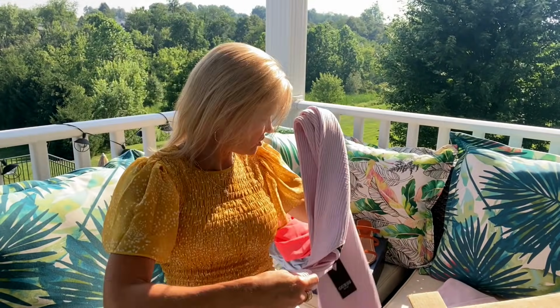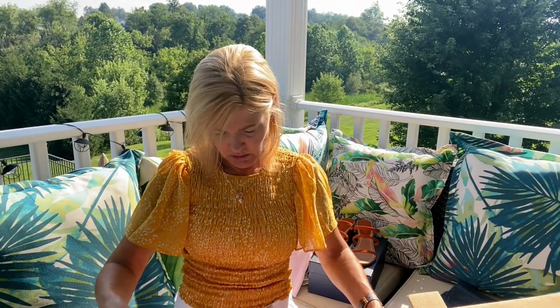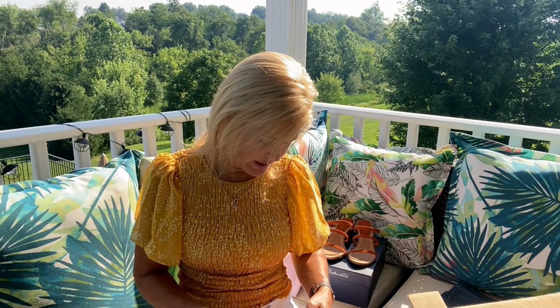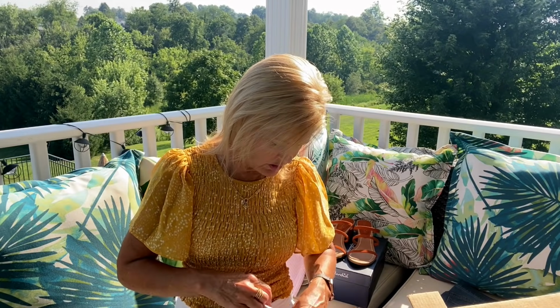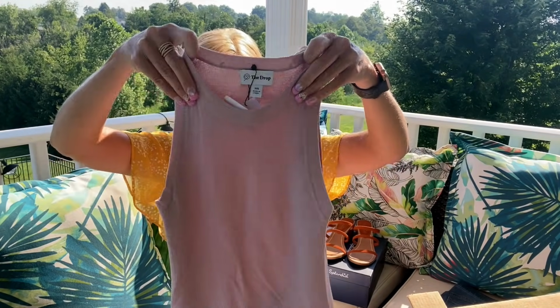Okay, that should be fun to try on. Next up, I think is another dress. Who is this one by? This one is by, oh, this has a tight neck. The Drop. Check that neckline out. I feel like I need to start stretching it now.